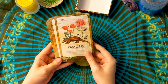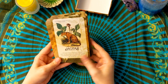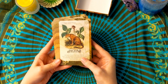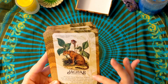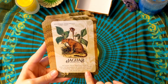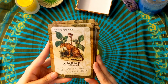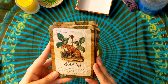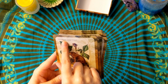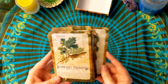And I'm so glad I did, because it's so different and beautiful from every other animal deck I own. From the colors and the keywords and just the art style. For each card, you've got the animal name, the official name, and then a phrase that goes with it. So for Jaguar, we have: reclaim your spiritual power, seek the guidance of your ancestors to manifest the changes you want in your life. And for the plant, the keyword is spirituality, and it's a jack in the pulpit, and then has the official name there. And I don't know what a jack in the pulpit is.